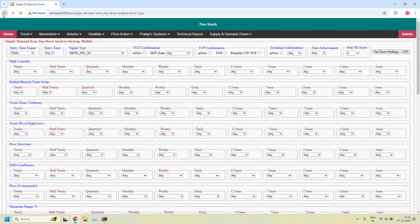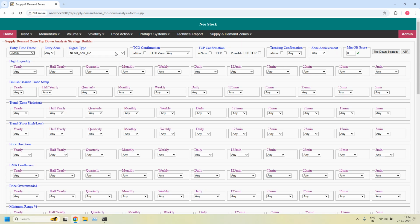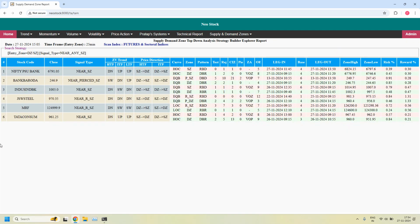Next time frame is 25 minutes. Stocks near 25 minutes demand zone. We got 9 stocks. Next 25 minutes time frame. Stocks near 25 minutes supply zone. We got 6 stocks.